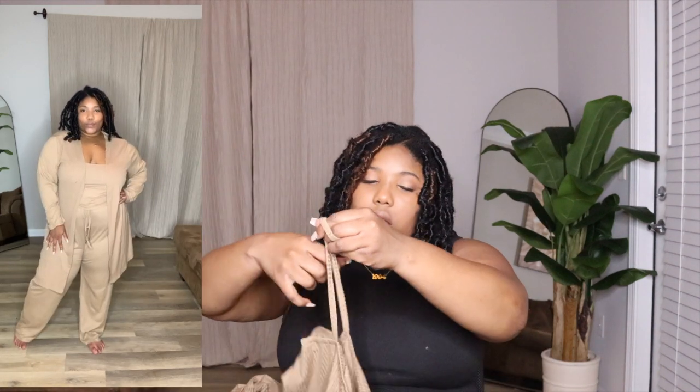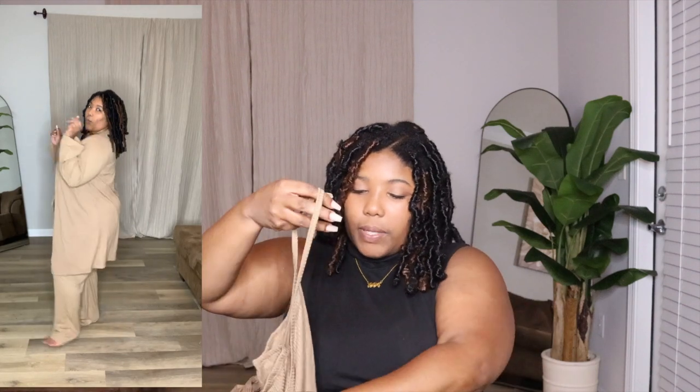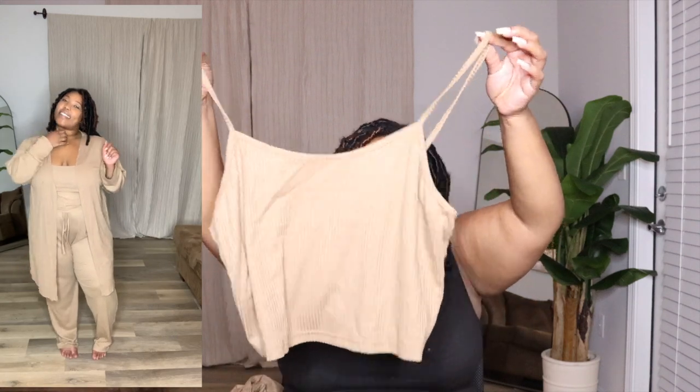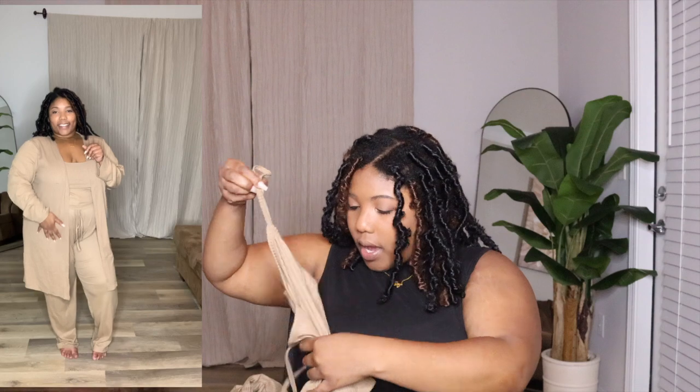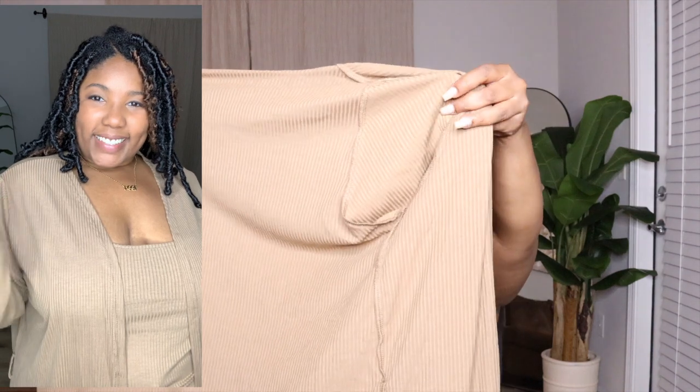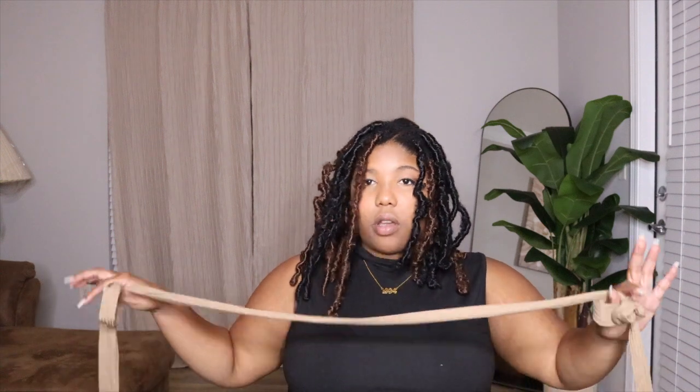It's pretty light. It also comes with a spaghetti strap little tank crop top, and of course it's got a robe. Yeah, so it's got a robe, baby. Oh, but baby, this robe actually comes with the actual bands to wrap around.